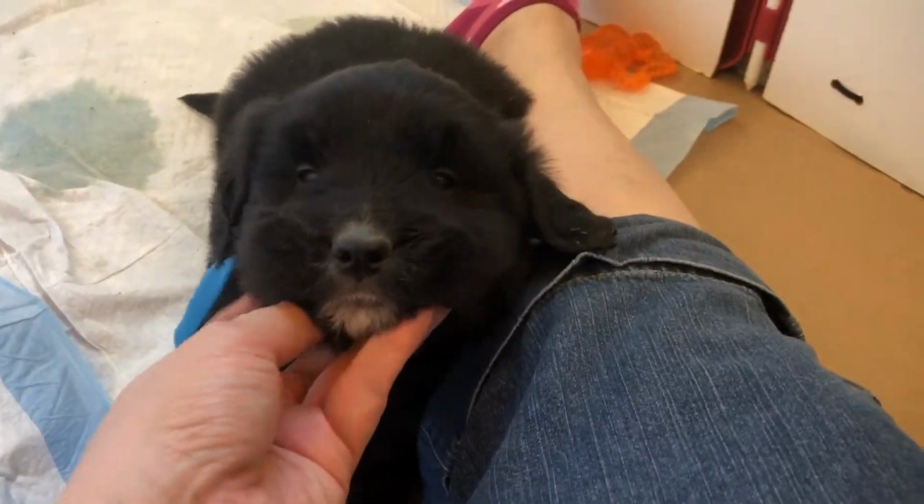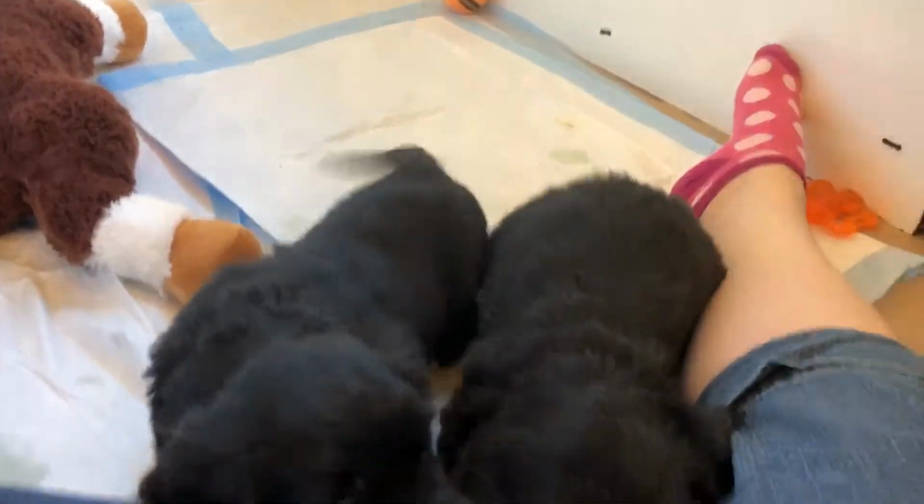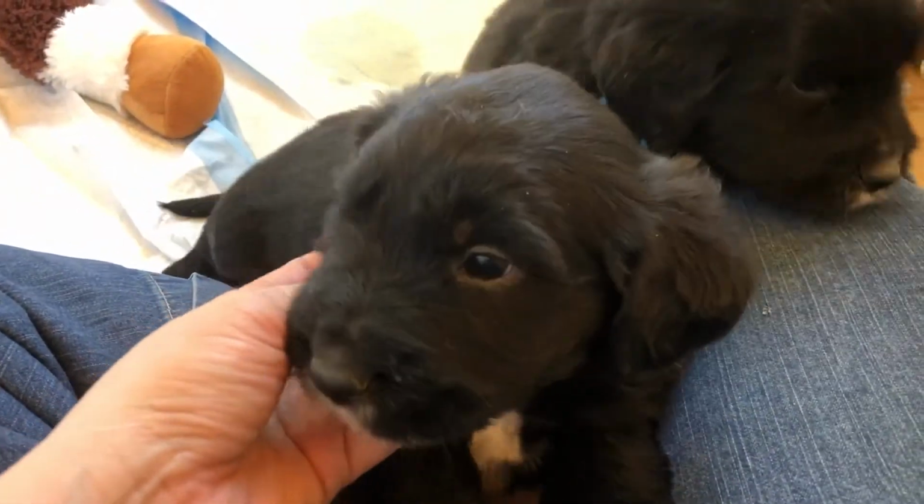Snowflake and Banks' golden sheepies. Can you guys see them okay? So I've decided to split this into 2 videos, 2 groups, so that we can really concentrate on each puppy.